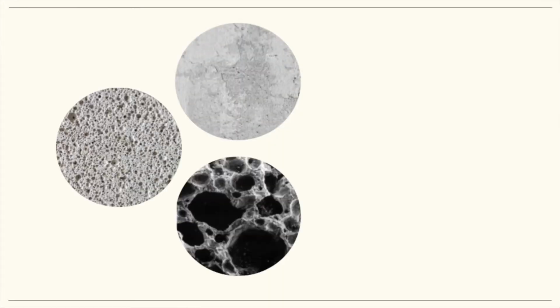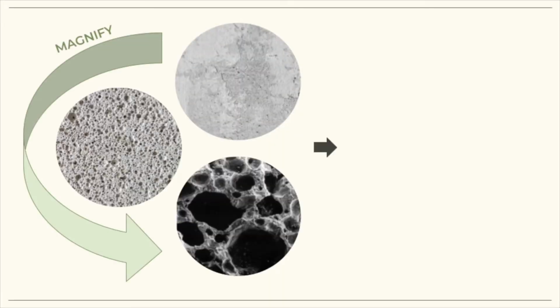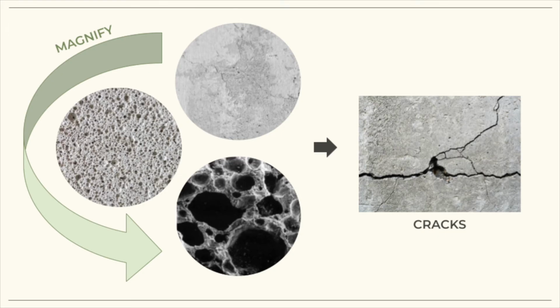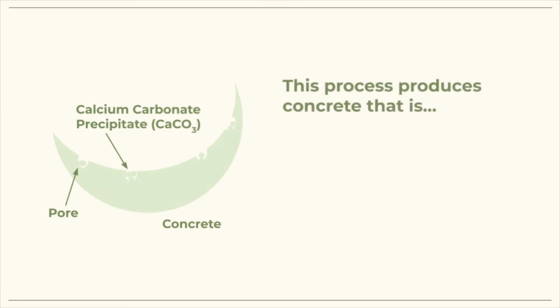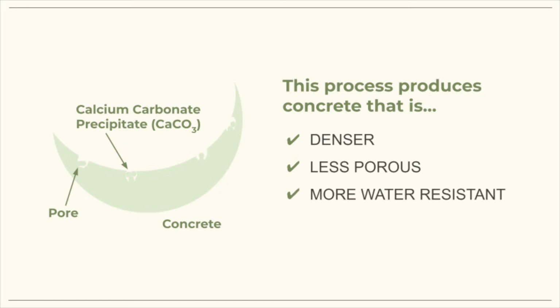All concrete has slight imperfections or pores, giving way for cracks and erosion over time. Our reaction, on the other hand, combats this by precipitating calcium carbonate into the pore spaces, thus filling them and making the structure denser, less porous, more water resistant, and stronger. Because we use carbon dioxide from the atmosphere in our concrete, this novel process is actually carbon negative.